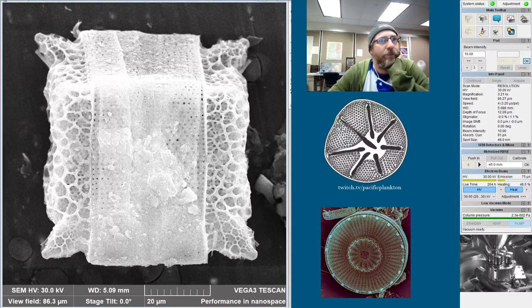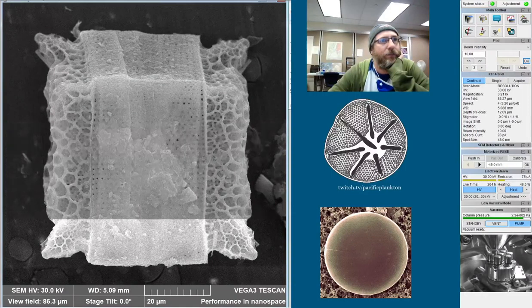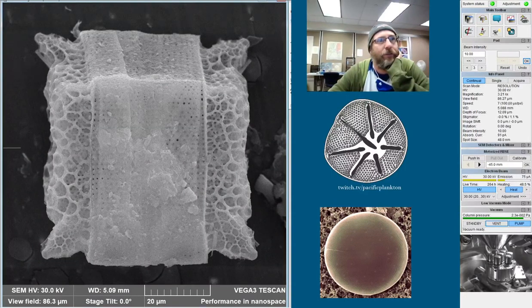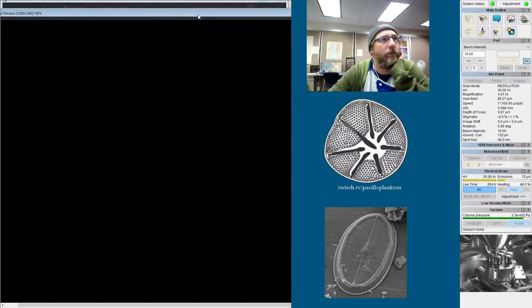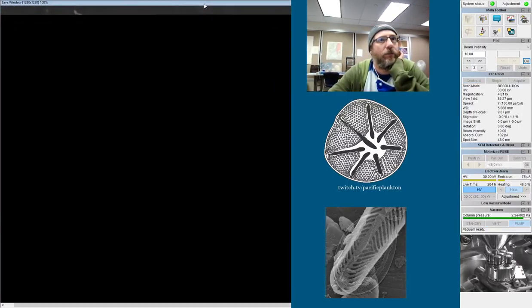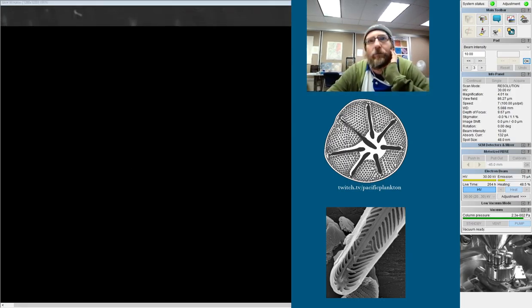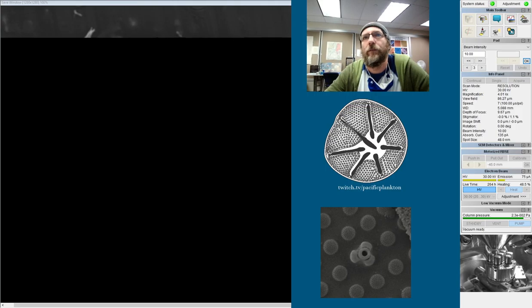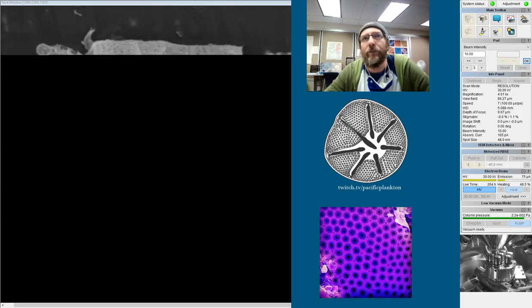I'm gonna just fix the brightness and contrast and maybe take a picture of that little guy, so it's not so bright. And now I'm gonna ramp up the resolution by slowing down the beam, and then I'm gonna snap a photo. Let's see. Circles are diatoms. Yeah. Diatom pieces, yeah.